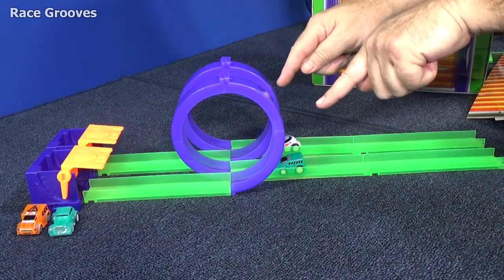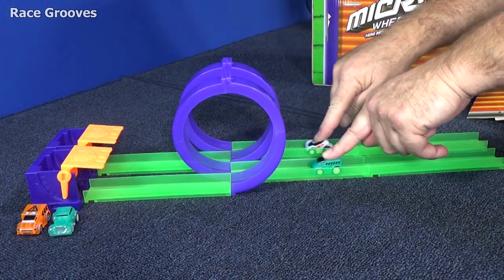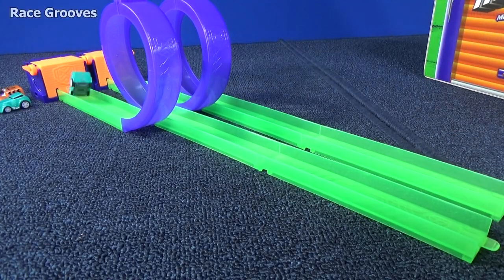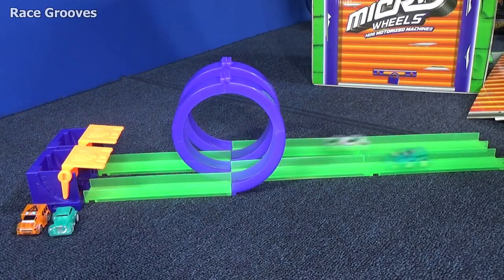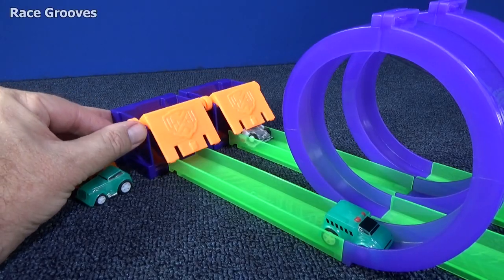You want to give them almost two track lengths of pullback speed. Set, go. Postbot wins the first race. Clearway is denied. We're going to switch lanes.